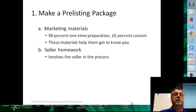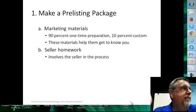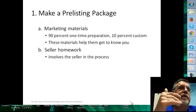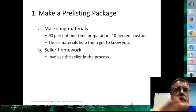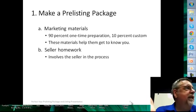They have stuff about you and stuff about the company. It saves time when you're on the listing appointment because you've already given them stuff to read. I would give them homework to do. Most of the time, they didn't do it. Right? We have a sample sheet at Keller Williams of things that we want to know from the seller. What things would we like to know from the seller?